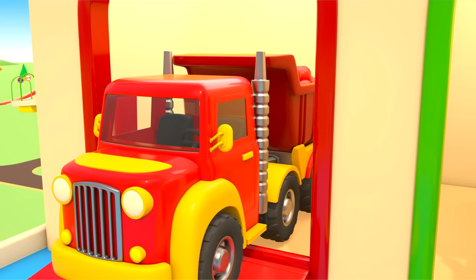Oh dear, the little cars can't see what's in the shop window. What about now? That's not working. Forklift, lift the little car up, please. Oh, too heavy. We need the helper cars. Let's go and call them.